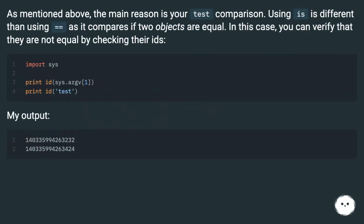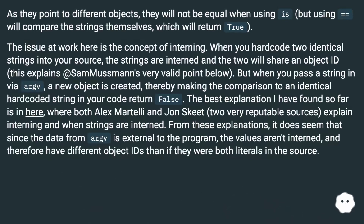As mentioned above, the main reason is your test comparison. Using is is different than using equals, as it compares if two objects are equal. In this case, you can verify that they are not equal by checking their IDs. My output. As they point to different objects, they will not be equal when using is, but using equals will compare the strings themselves, which will return true.